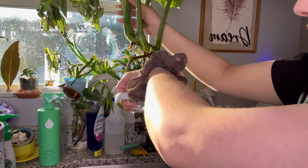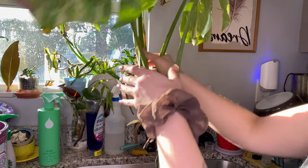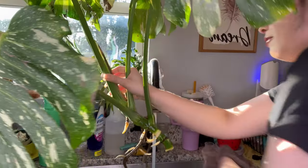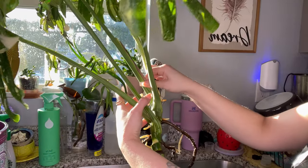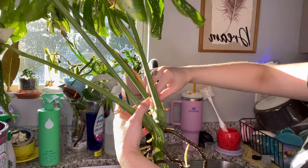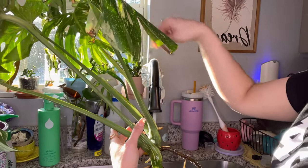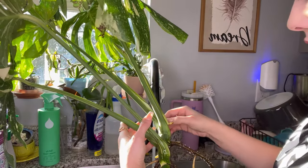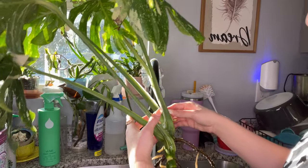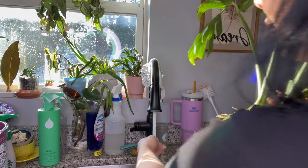It seems to be starting. And it's probably because I haven't changed this water since I put it in there. It's my fault. Take this off right here. So satisfying to pull off the crusty old sheets. I have a garbage disposal, so I just kind of... Yeah. All right. Let's wash this area really well.